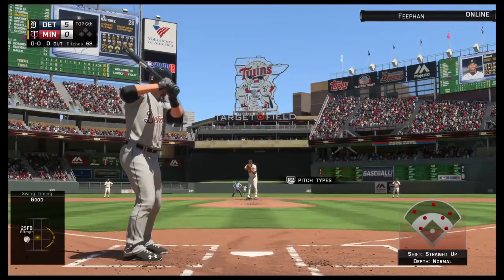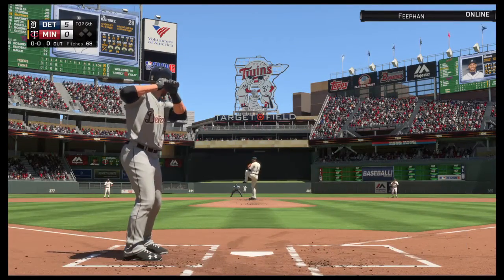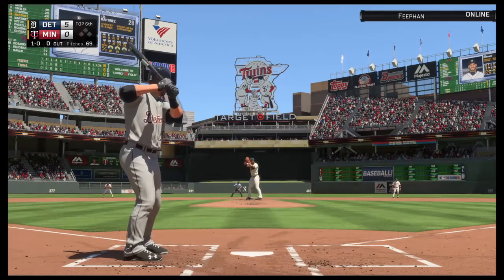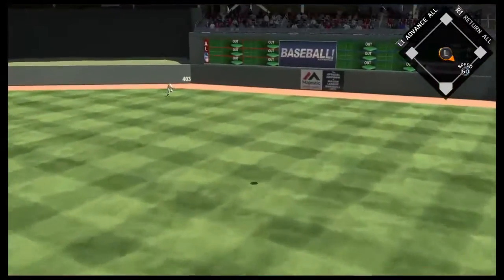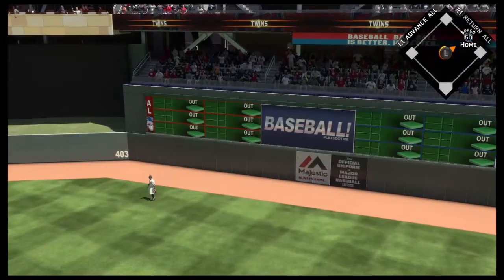J.D. Martinez makes his way to the box to lead us off in the 6th inning. J.D. Martinez. And here's a slider that's nowhere close, and it's 1-0. Hit high and deep to right center. Back goes Rosario. Still ranging back. Gone!